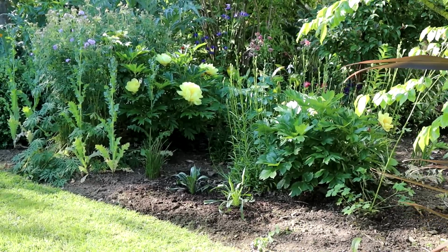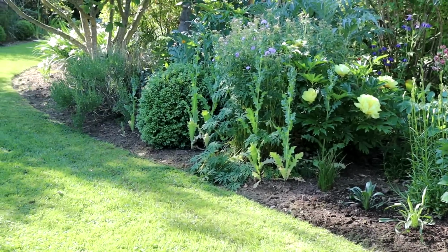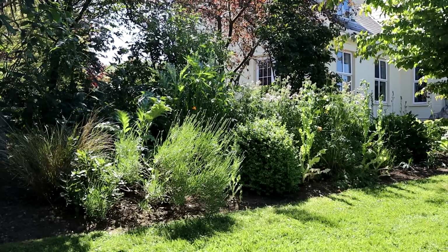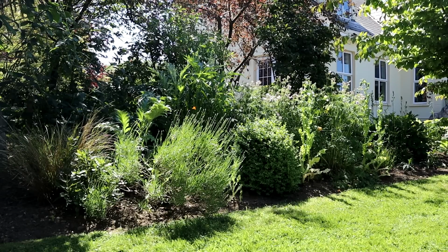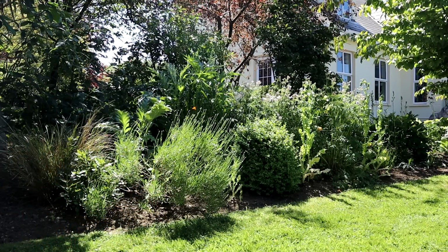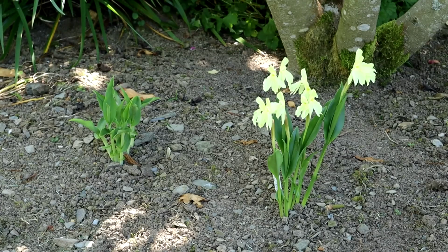I'm quite happy with how this border has turned out, but one thing I will change is that the lavender, which is directly in front of us just there, I'm going to remove because it's not doing great. And I think perhaps another intersectional peony in pastel colours would look amazing there. I know, any excuse to buy another plant. And at the feet of the magnolia tree we have another Roscoea in flower. This one's called Kew Beauty, I believe.